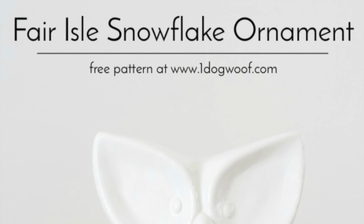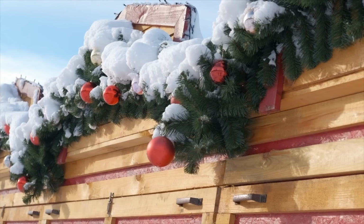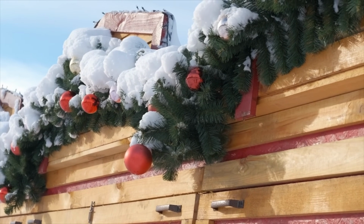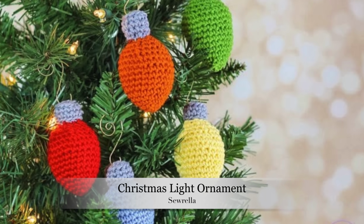You could make a whole bunch of these for your own Christmas tree, or just make one or two for friends and family. They look so beautiful, that kind of Nordic looking Scandinavian Christmas style. And I love that it's a stash buster, and I love that you can do it in any color you want.